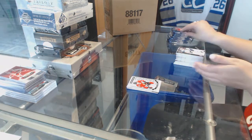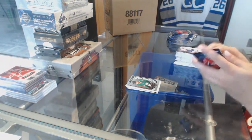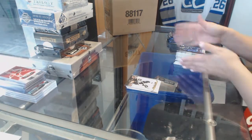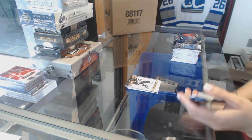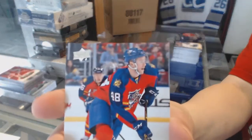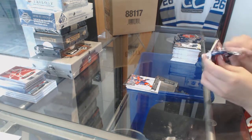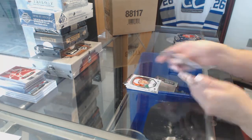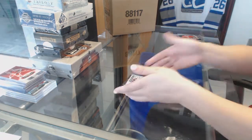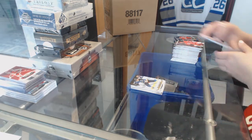Marquee Rookie of Panarin for the Blackhawks. Rainbow Marquee Rookie for the Stars, Radek Faksa. Phil Kessel Canvas for the Penguins. We've got a Young Guns for the Florida Panthers of Logan Shaw. Portraits of Mattias Janmark for the Dallas Stars. Marquee Rookie of Chandler Stevenson for the Washington Capitals. Canvas of Tarasenko for the Blues.